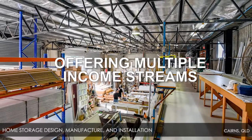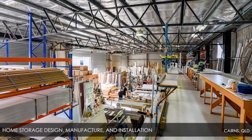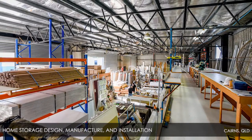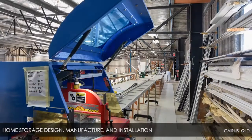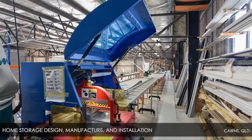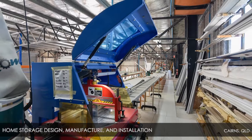Offering multiple income streams, including a full joinery factory, this business would be perfect for a builder, developer or cabinet maker. Operating for over 35 years, the business also makes and sells aluminium shutters, with sales increasing every year.